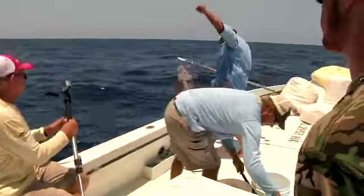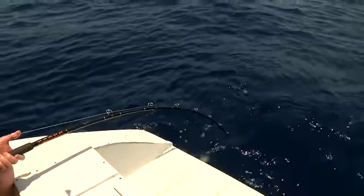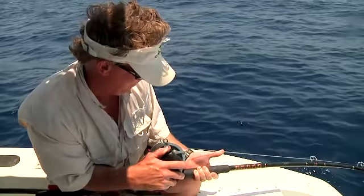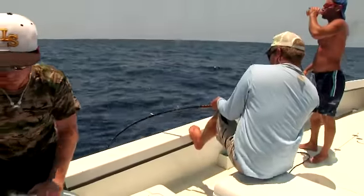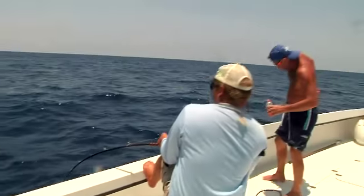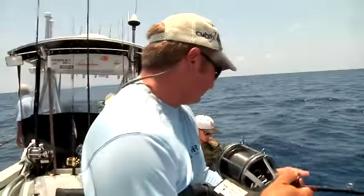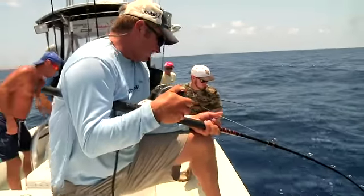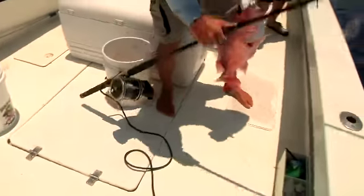What's Billy got? Bottom fish, saying. Way to go, Billy. You got him, Billy. Just the right size one. Snapper!